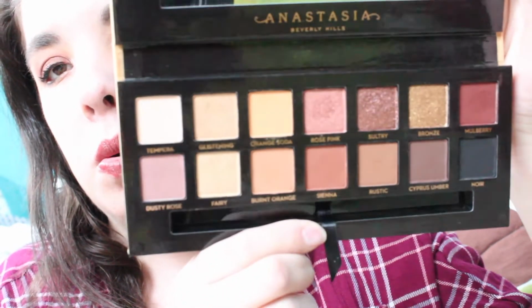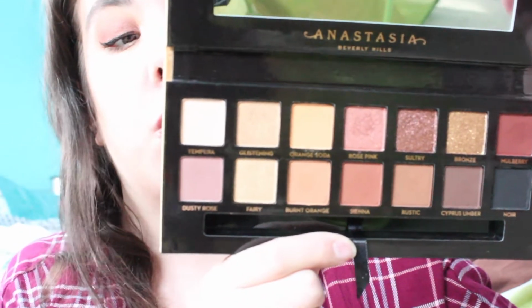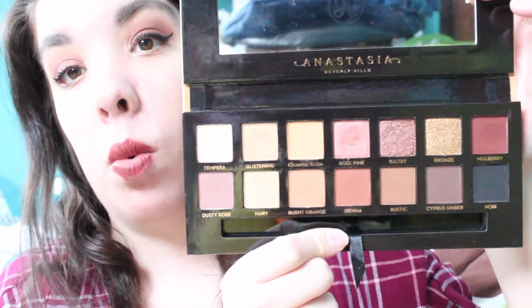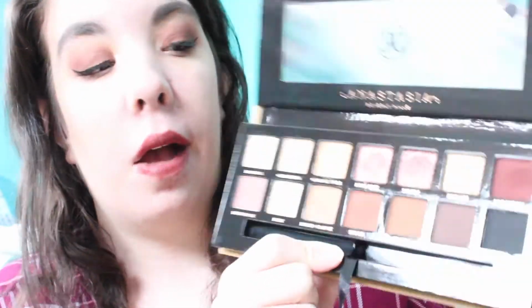So if you're somebody who likes cool toned eyeshadows and you don't like warm toned eyeshadows, this is not going to be the palette for you, obviously, because there's a ton of warm toned eyeshadows in here, which I really, really like, so this is right up my alley.